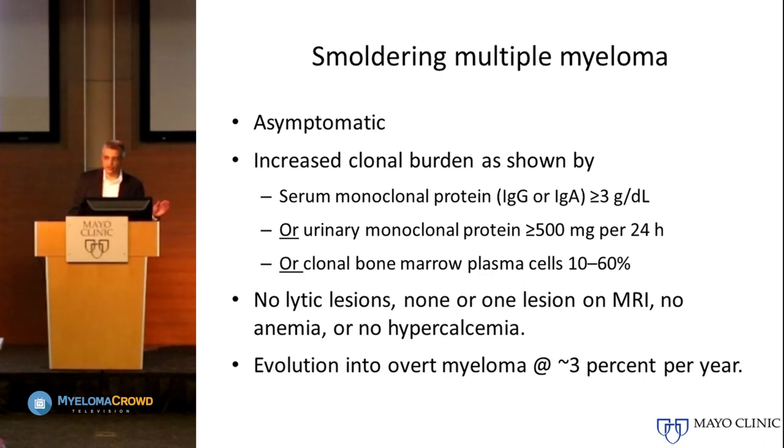If it's less, then it fits into that box of MGUS. Or you have more than 500 milligrams in your 24-hour urine collection. Or your bone marrow has 10 to 60% plasma cells. Now, with the 10 to 60%: less than 10, it's more of MGUS; 60 or more, it's myeloma that needs treatment. In between is what we call smoldering myeloma. And obviously there should not be any of these risk factors, or any of what we call end organ damage, the bone disease or the renal disease.